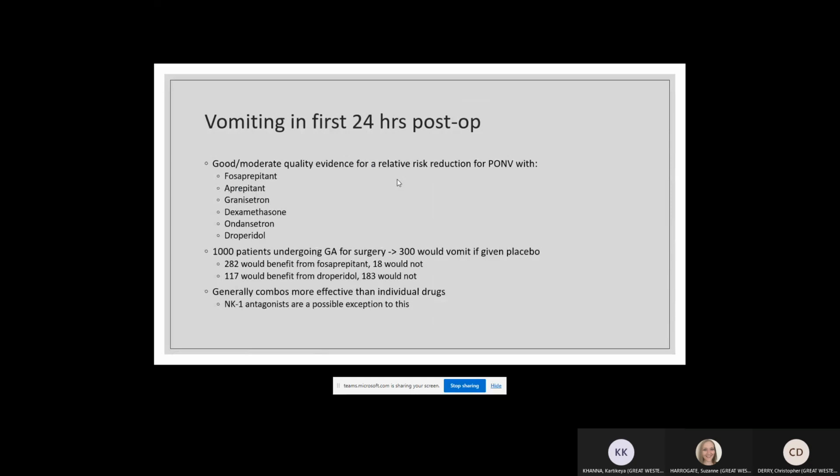And so of the evidence that they rated as at least good or moderate quality, they came out with these antiemetics that have evidence for effective relative risk reduction for post-operative nausea and vomiting as individual agents. These are ranked in decreasing order of efficacy, basically, with fosaprepitant being the most efficacious. And they give the numbers. There are lots of different ways of presenting the data when you're looking at a meta-analysis like this, but the way they did it is quite interesting.